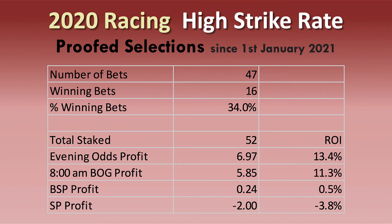Since the start of January, 2020 Racing have had 47 high strike rate bets, of which 16 of them have won, which is a 34% strike rate. So those are all win bets, there's no each way betting at all, so that's actual 16 winners. And the total stake has been 52 points, so there's been 5 bets that have been 2-point stakes, all the rest of them have been just the 1 point.